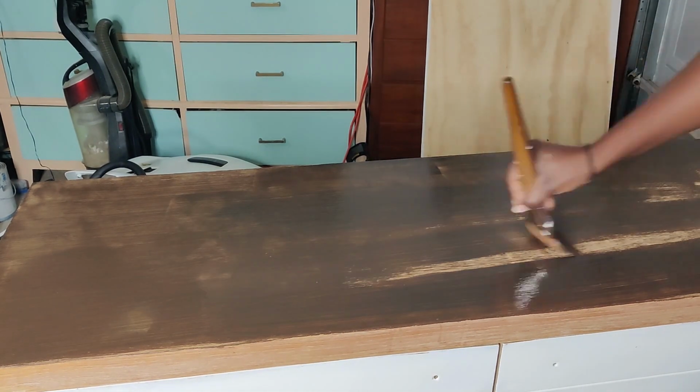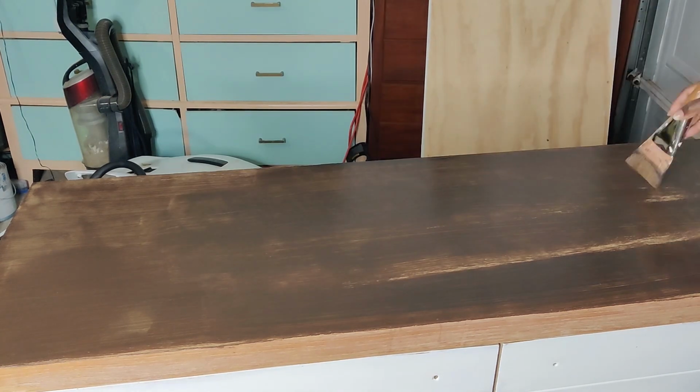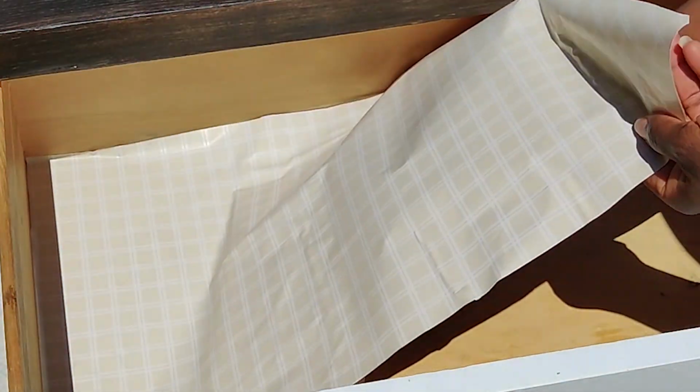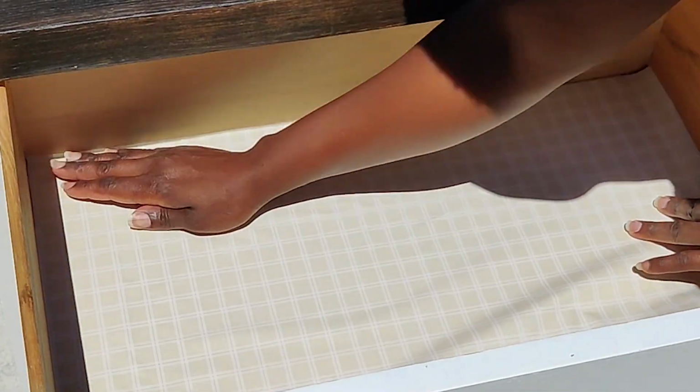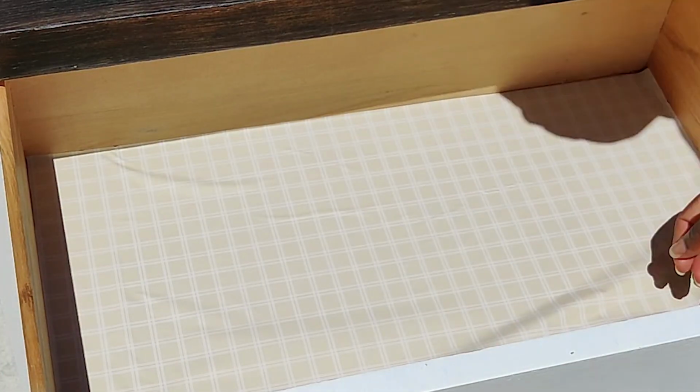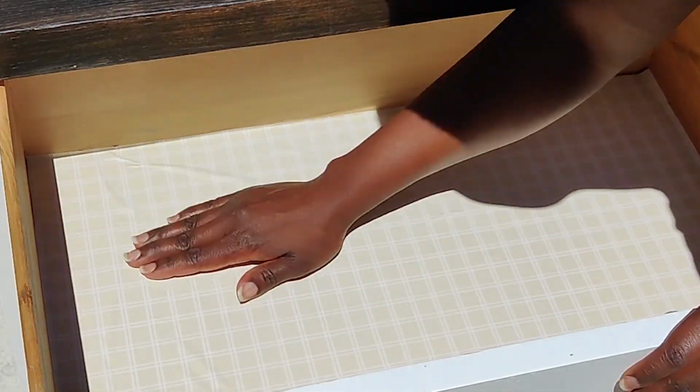Now once I'm done putting the top coat, I'm applying a shelf liner to the drawers. Now I don't have to do this. This is not even something I quote my clients for, but this is something I do. Like I said, these are the details that they're paying you for that no one would do themselves.